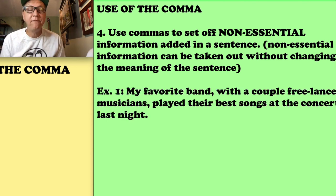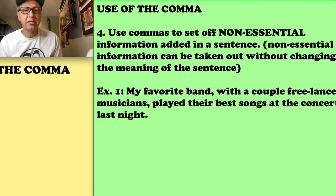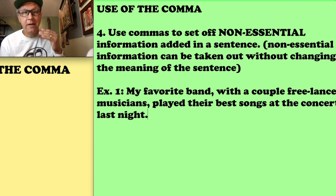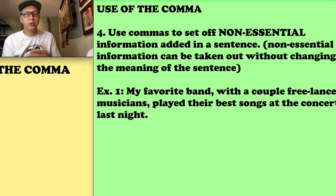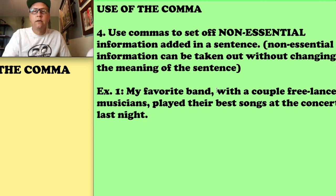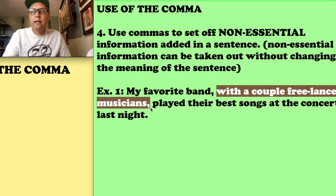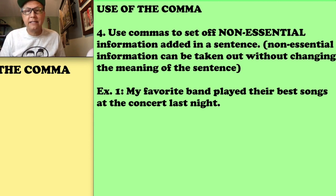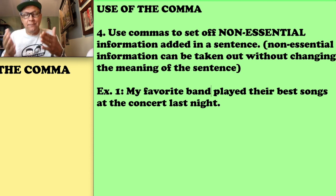So number 1, right? My favorite band, with a couple of freelance musicians, played their best songs at the concert last night. So in this case, that detail of a couple freelance musicians is not essential to the fact that my favorite band played their best songs at the concert last night. So if I took this out, it would just read, my favorite band played their best songs at the concert last night. All right, so you still get the core of everything that I was trying to say. I took out the non-essential information. So that's how I know if I have something in there that's non-essential, I have to put in commas.